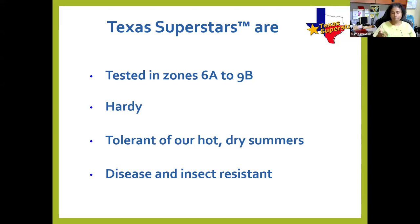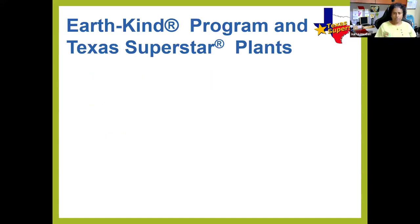Texas has the zones from 6A to 9B. These are the climate zones that are throughout the US. These Texas Superstar plants will do well in all these zones. They're hardy, and they're tolerant of our hot and dry summers. One of the main criteria is that they are disease and insect resistant. One of the basic principles of good gardening practice is our ability not to baby our plants or spray them constantly, but to have plants that will survive and are resistant to diseases. So the EarthKind program and Texas Superstar plants go hand in hand.